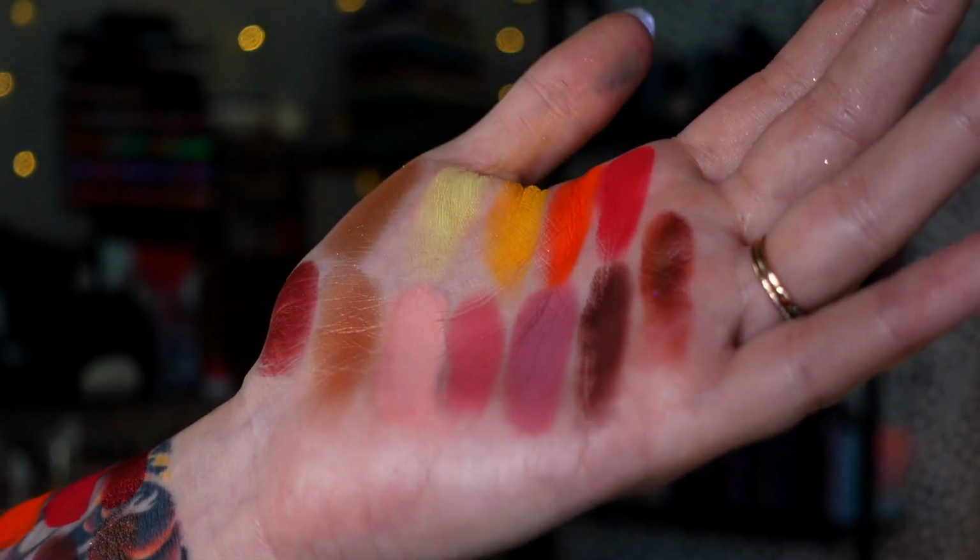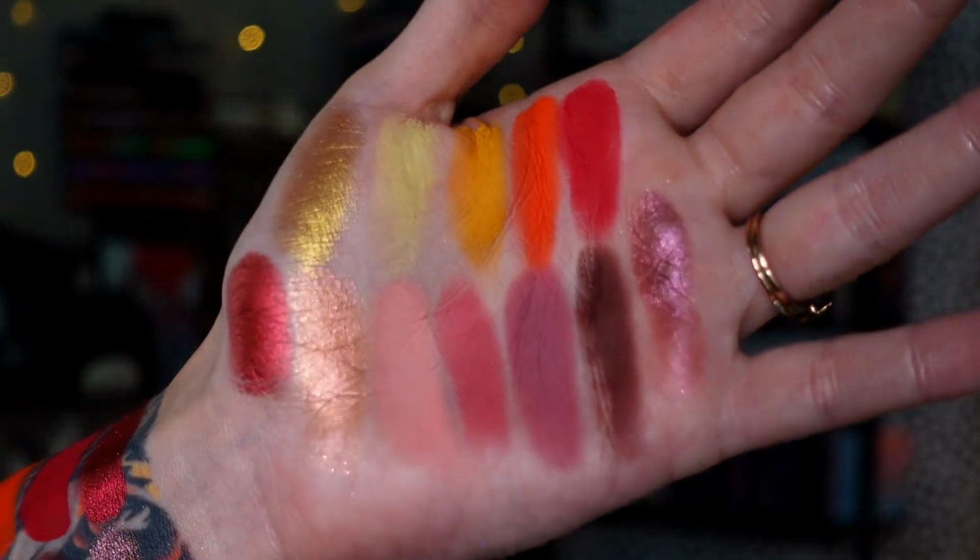I think you can definitely do those traditional sunset sort of vibes, but you can also think out of the box, do things that are a little bit contrasting and weird. Like you can play with a reddish purple combo, which I love.